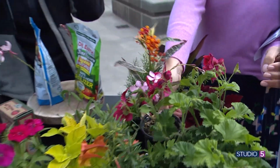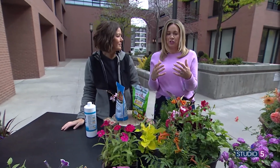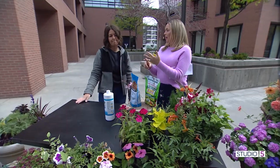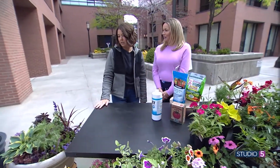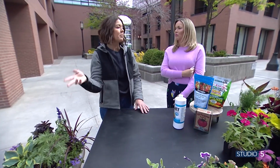Okay, now as we branch out, you're encouraging us to do it, and I'm feeling the momentum of these fun options. As we branch out, let's go back to that tag because it will say partial sun, it will say full sun. How Bible is that? How much do we have to adhere to that guideline? So I do try to adhere to it for the most part. A lot of times it will say part sun, part shade.